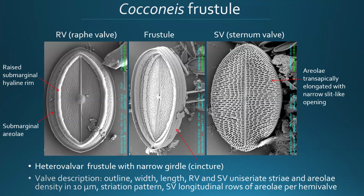The frustules of the Cocconeis placentula complex are usually nearly straight, and the girdle is so narrow that usually we see the frustule in valve view, either a raphe valve or a sternum valve. And because of this, usually we characterize and identify Cocconeis from either raphe or sternum valves. We use characteristics like the position of the areolae.